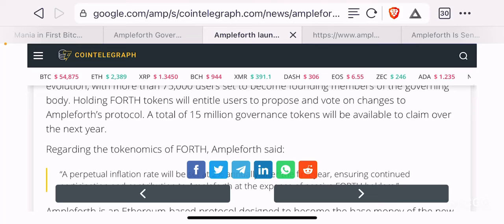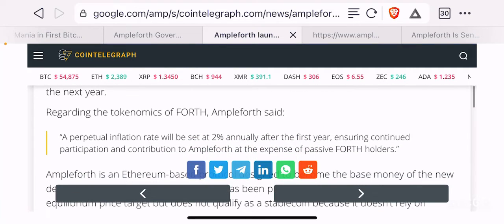Holding fourth tokens will entitle users to propose and vote on changes to Ampleforth's protocol. A total of 15 million governance tokens will be available to claim over the next year. So basically, just like any other governance token, the fourth token is going to be the governance token of the Ampleforth ecosystem. And since the Ampleforth team has always been planning to become a decentralized autonomous organization, or DAO, I believe this fourth token is definitely set to make that happen pretty soon. About 15 million tokens are going to be available to claim for the next year, right?